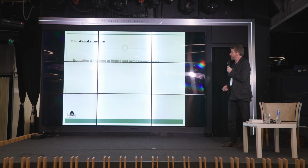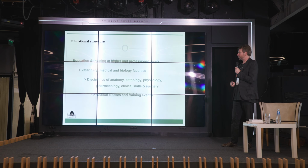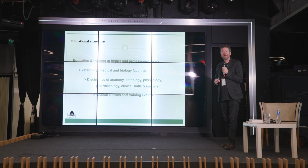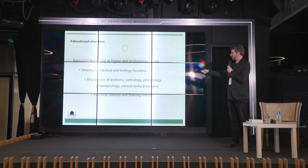So looking at the educational structure, for higher education and professional levels, education and training looks at faculties of veterinary medicine, human medicine, and biology. Within those, we have the individual disciplines, such as anatomy, physiology, surgery. And within each of those disciplines, there may well be practical classes and training events where animals might be used harmfully or alternatives are used in order to meet teaching objectives for those practical classes. So this is the structure, which I'm sure you're all familiar with, but this is where the animal use and the potential for replacement is located.